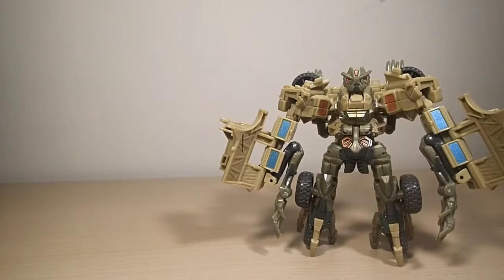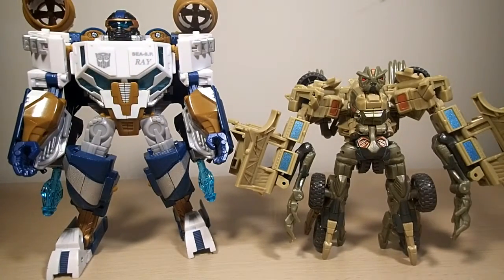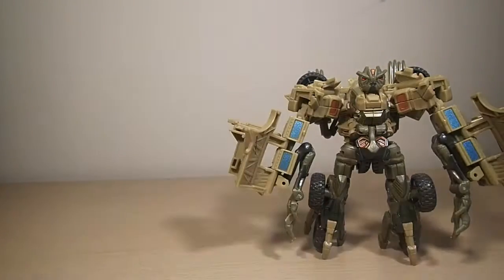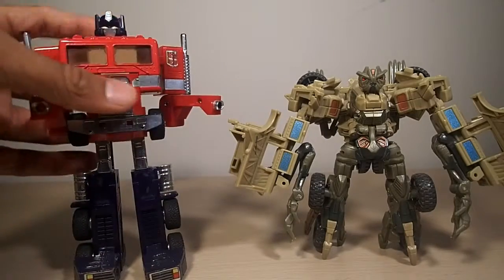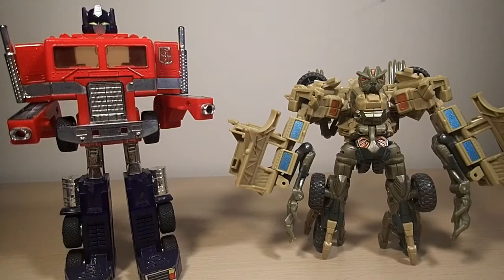Even the small Voyagers are bigger. Like, here's Sea Spray, and he's a small Voyager. He's still bigger than Bonecrusher. Oh, and just for the heck of it, let's quickly get him, because I have this guy sitting on the desk next to me. He doesn't even scale with G1 Prime. He's shorter than G1 Prime.